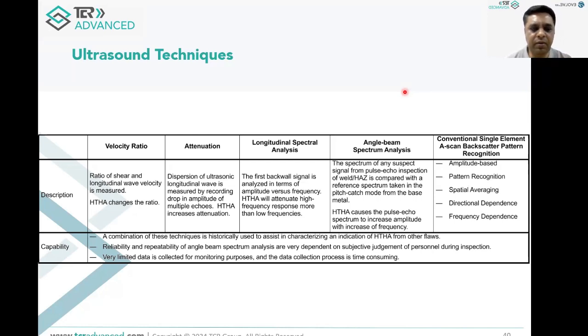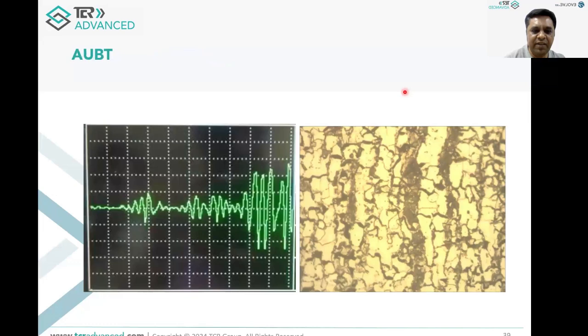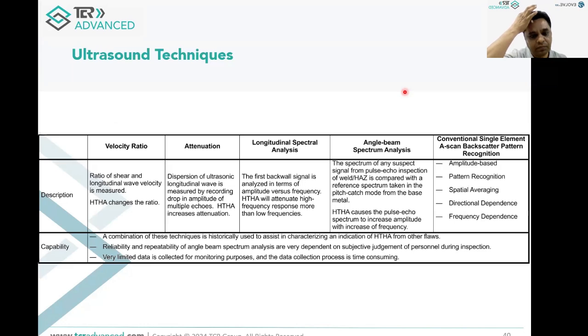Now, these are the methodologies with respect to ultrasound techniques. One is velocity ratio, then attenuation measurements, longitudinal spectral analysis, angle beam spectrum analysis, or conventional single beam, single element A-scan backscatter. That's what I explained. This is a backscatter one, a high frequency probe that you can use for detection. But the detectability with these methodologies listed in API 941 is at the advanced stage of HTHA. It is not at the beginning, when the incubation is over. You can't detect with these techniques.